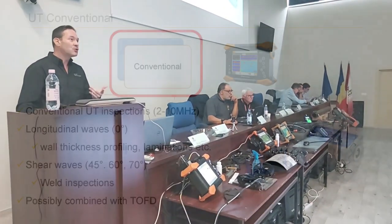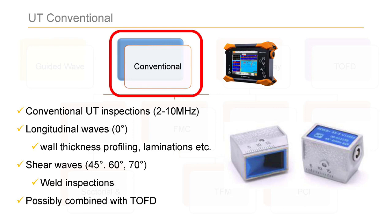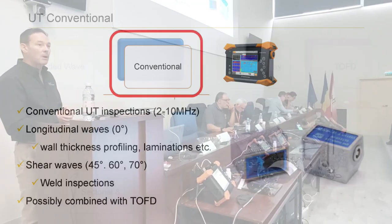It's an in-service inspection, so it does not require assets to be shut down, and therefore very valuable as a screening tool, which further requires follow-up on normal UT, phased array or conventional. Conventional is the ultrasonic method that we probably know the most.